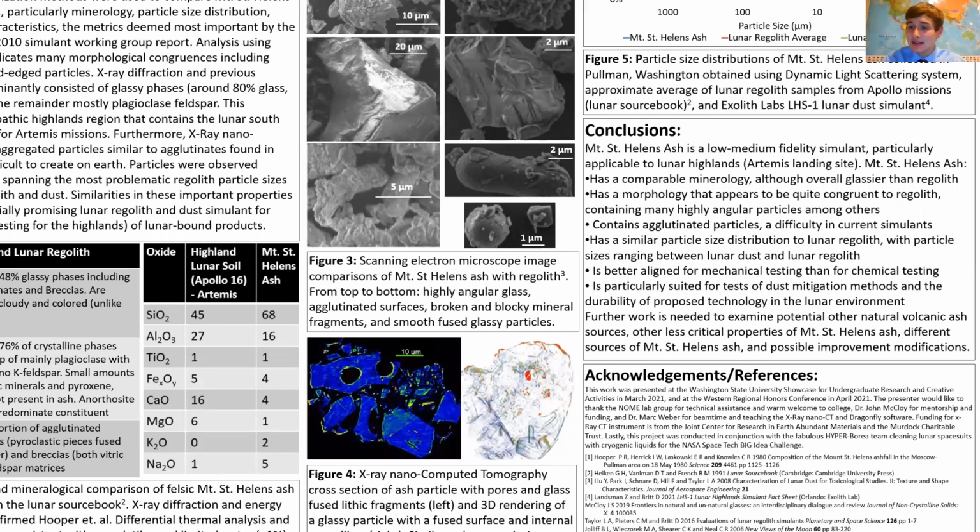So generally, we found that Mountain Helens is a low to medium fidelity simulant that is applicable for testing in the lunar highlands. And this is especially relevant because that's going to be the Artemis landing site. There's comparable mineralogy, as you see on the left, even though there's a bit more glass in the ash than in the regolith.